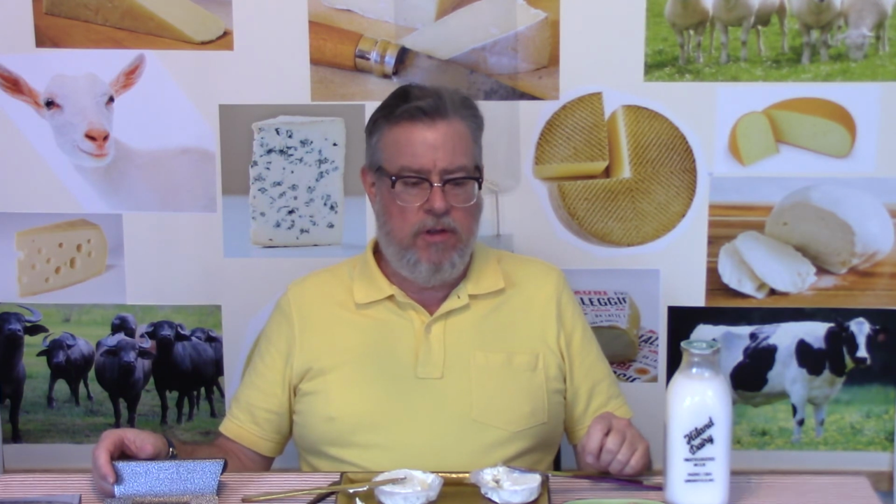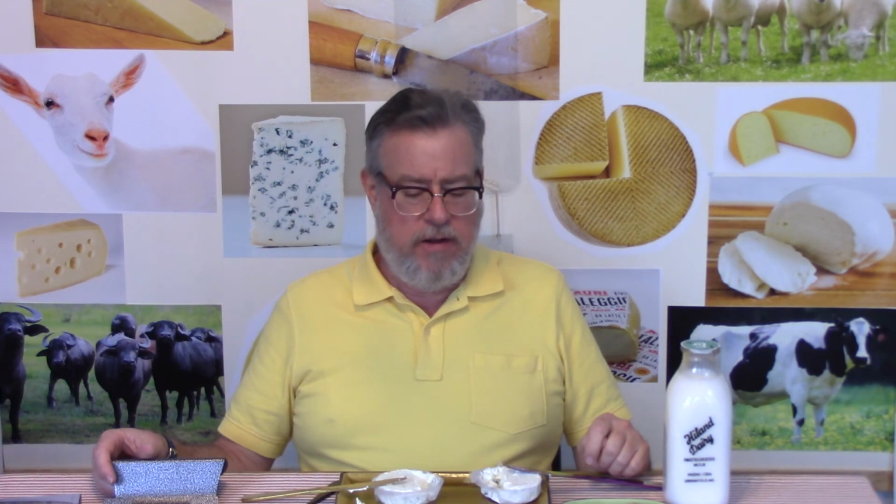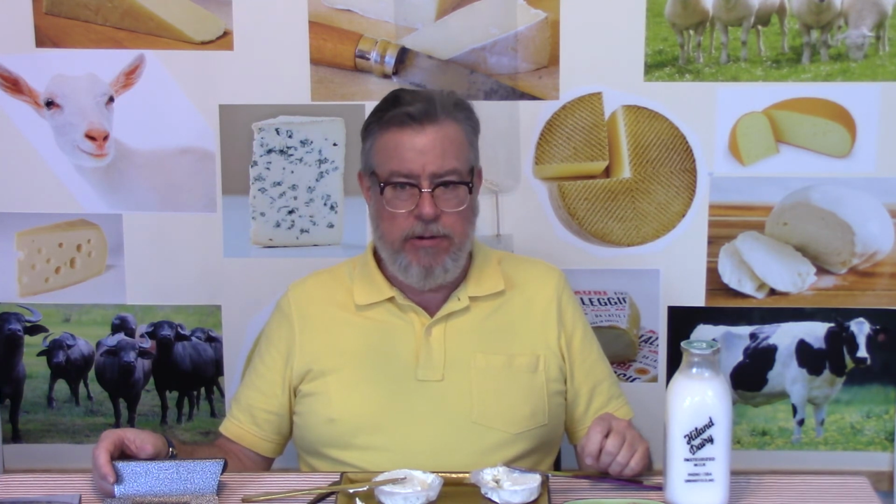So this is definitely 2 thumbs up for these 2 specific cheeses from a specific creamery. I don't dwell too much on the brands or the availability and varieties on this series, but these are 2 spectacular examples of a great craft creamery doing great things.